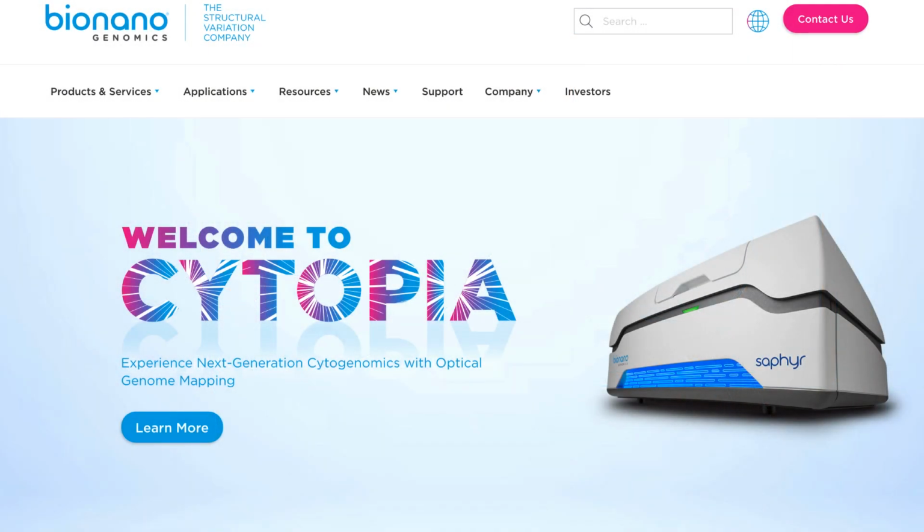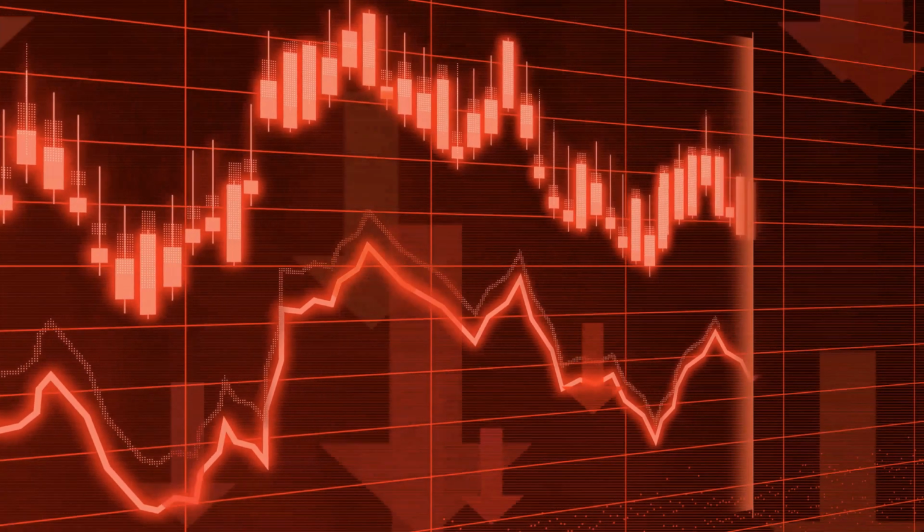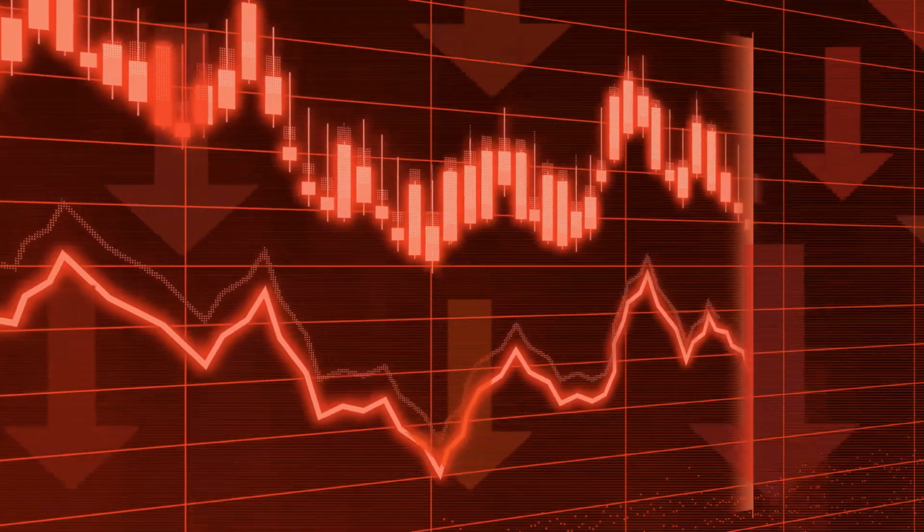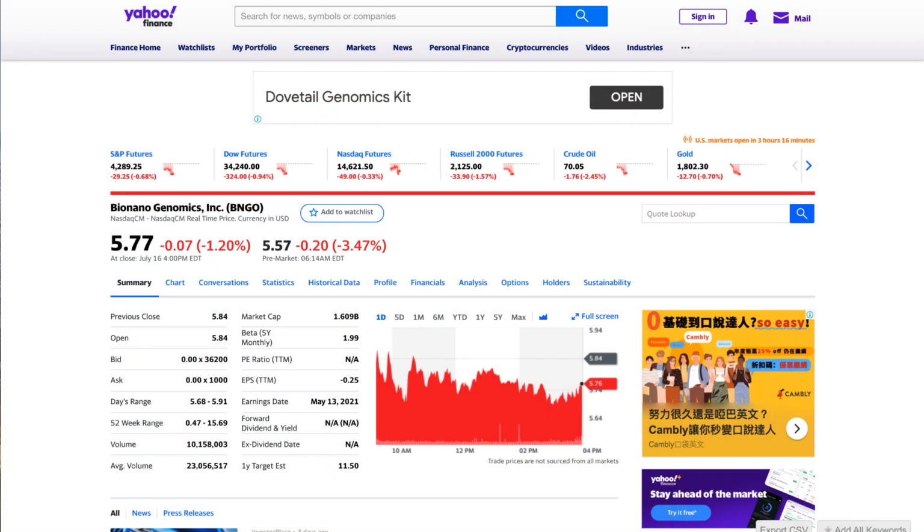Hi guys, pre-market is looking pretty ugly right now. But again, it's not only BNGO that's getting hammered, most stocks are down pre-market and it's an ugly start to the day. At the time of this recording, BNGO is down minus 3% pre-market, so let's look at the chart to see what's going on and what we can expect from the rest of the trading day and week.